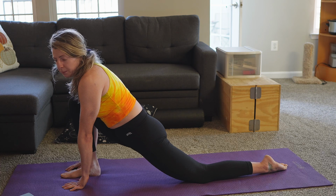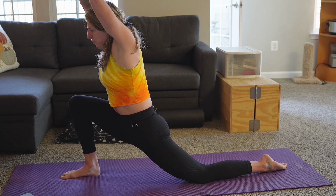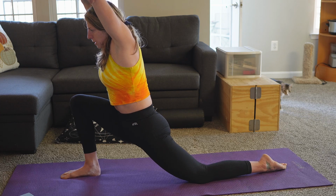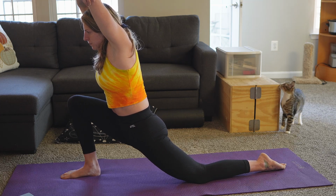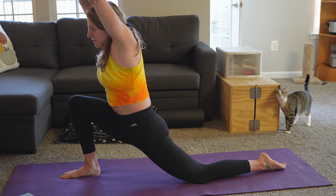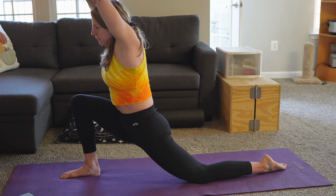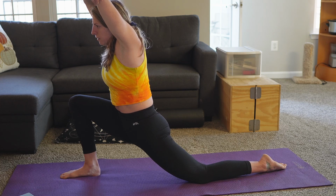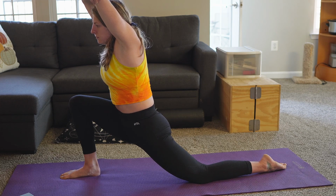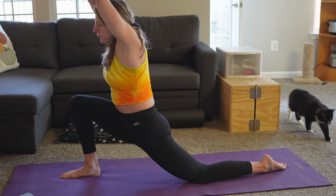And then what we're going to do from here is we're going to bring our arms in line with our ears. We're going to pull upwards and forwards and take some deep breaths. You'll notice this is probably extremely uncomfortable, but again, keep showing up and just make the intention to create space here and make it effortless over time.